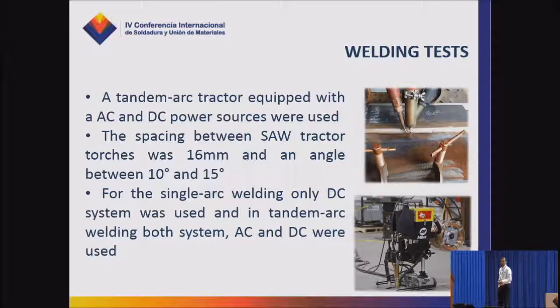About the welding tests, a tandem tractor was used, equipped with an AC and DC power source. The spacing between the SAW tractor torches was 16 millimeters, and the angle between the torches was between 10 and 15 degrees. For the single arc welding, only a DC system was used, and in Tandem-Arc welding, both systems were used.